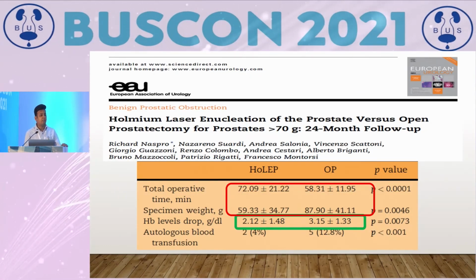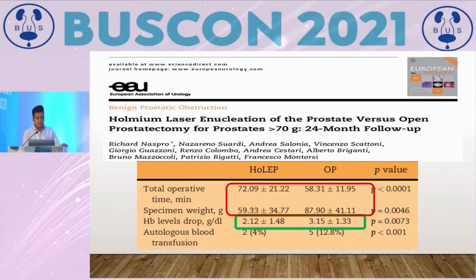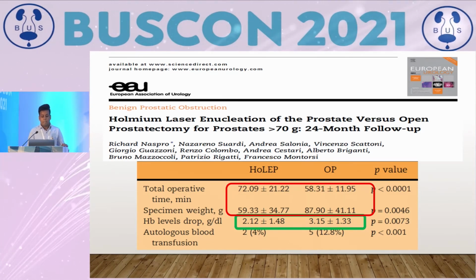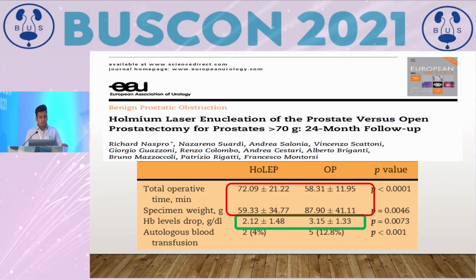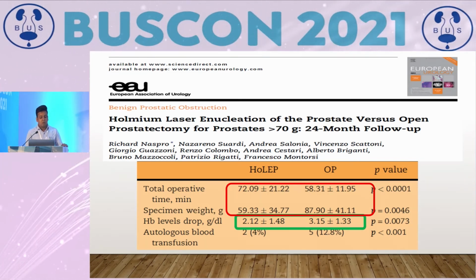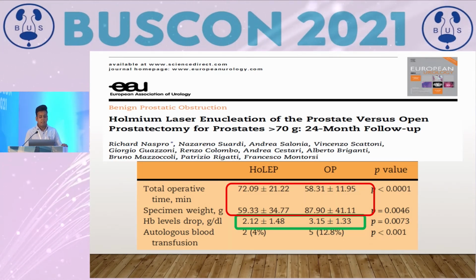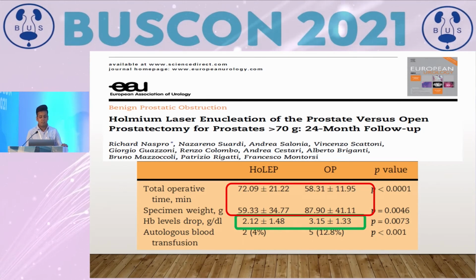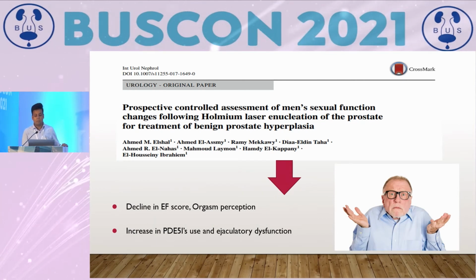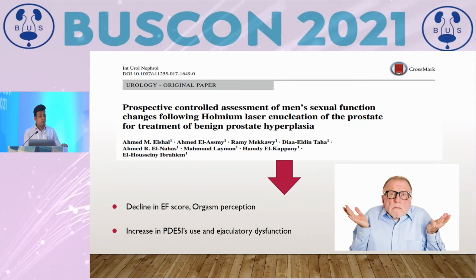Now coming to the study which my friend has shown, this is a randomized control trial which clearly proves that the operative time is much less for the open prostate group, while for specimen weight taken out from the controlled environment, still open prostate has a bigger specimen taken out. My friend told us that the hemoglobin level is significantly decreased in HoLAP, but we need to consider the fact that hemoglobin drops by around 2 gram per deciliter in HoLAP, and it is 1 gram extra in the open prostate group. Now, he failed to mention the decrease in sexual function post-HoLAP, which is one of the major complications.